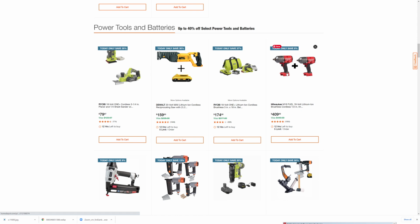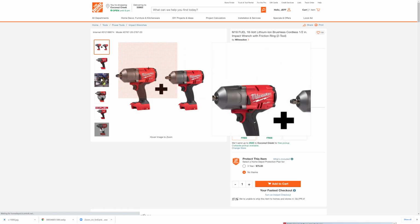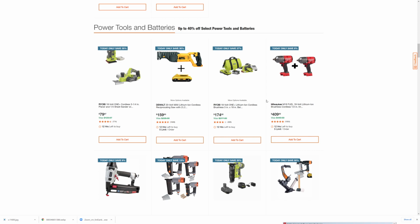And Milwaukee's giving you, at least it looks like they're both 2 of the same. Let me double check. Yeah, they are. So they're basically doubling up on these. These are the impact wrench with the friction ring, the 2-tool kit. $409. I believe I was seeing those for $269 bare tool last week.